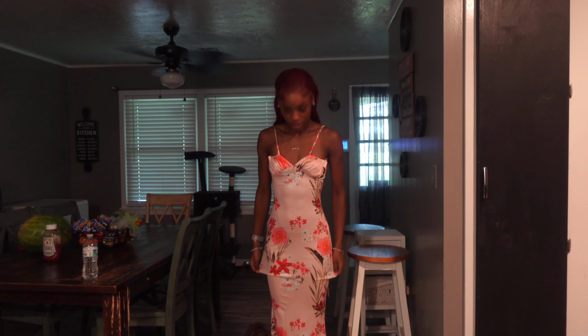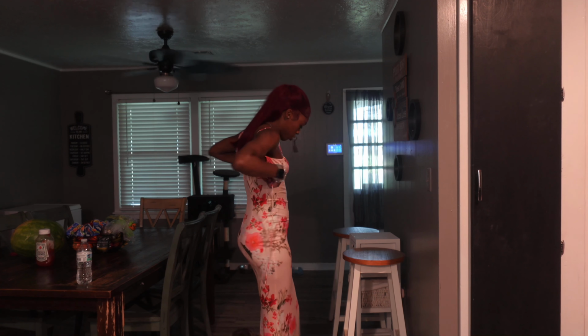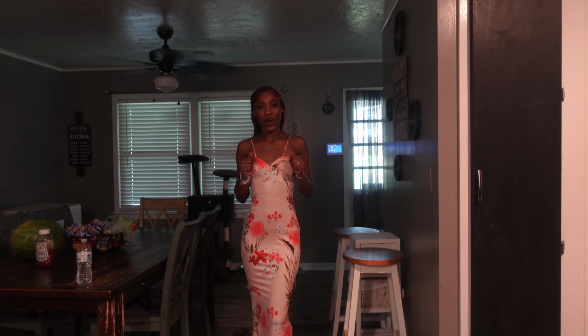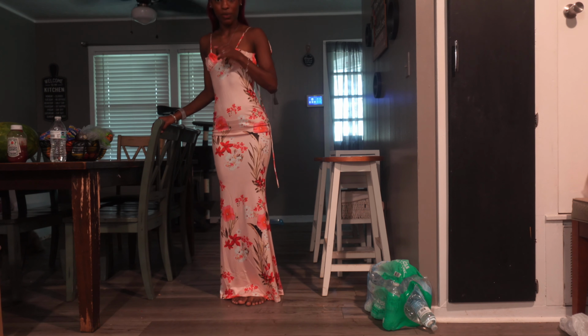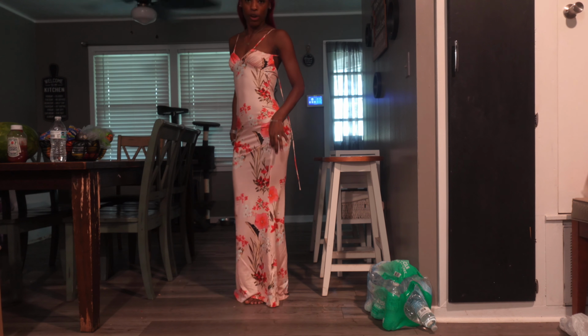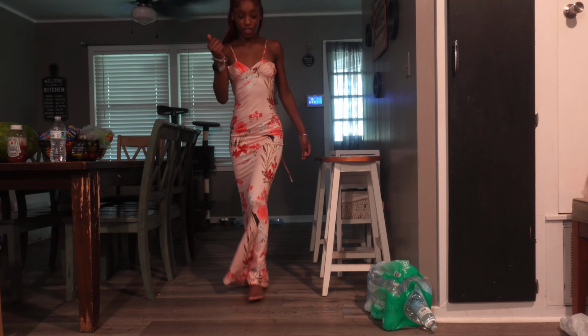So here is dress number two. You can wear this dress in different ways. So here is the back of the dress. I just tied it up real quick, but this dress is totes cute. I love this dress. The bottom, you see how it does. It's long on me, and I'm 5'7". This dress does not play at all. This is tall girl friendly, okay? So if you're tall, baby, you better get this dress.